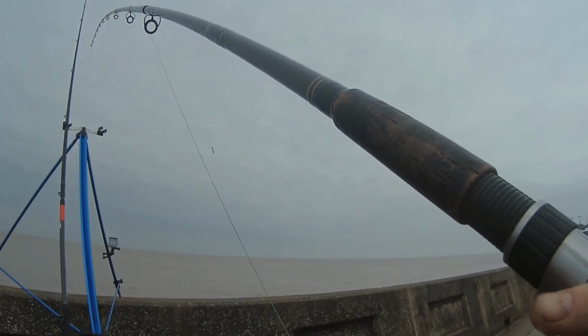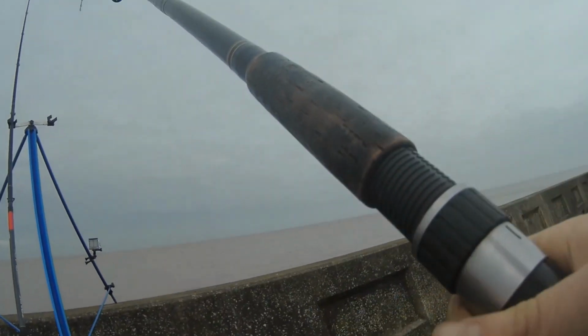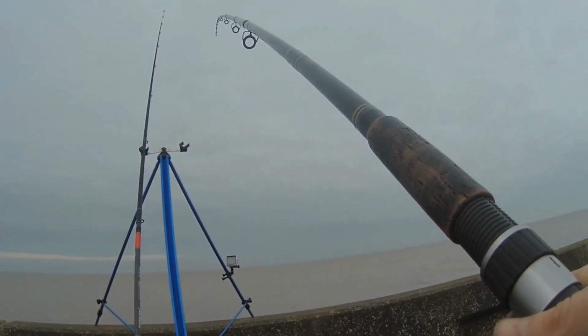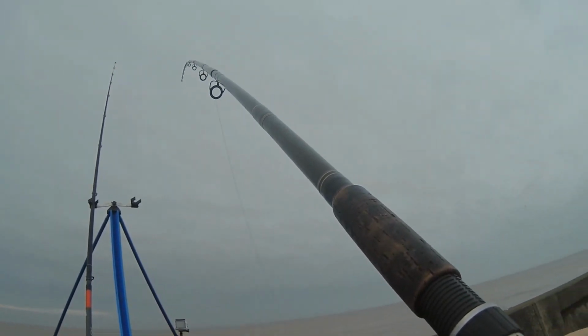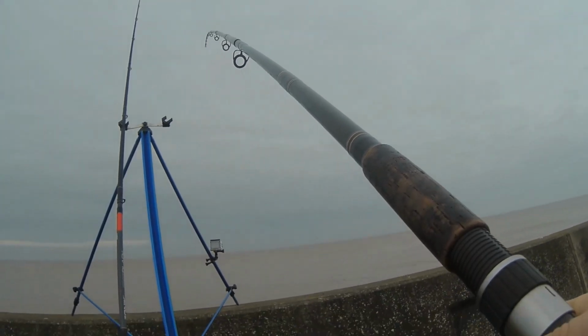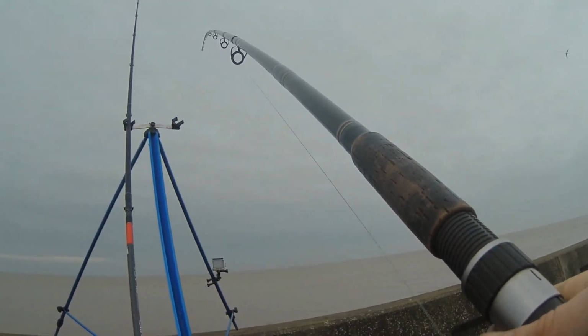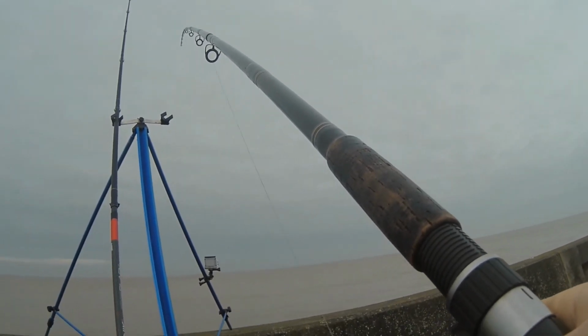Once I'd struck into my third fish of the day, this instantly went very heavy. Now as I was pulling it in, I could feel a lot of weight, and I could feel some small kicks on the line, and I was hoping that I picked up something just a little bit bigger. But to my realisation, when I pulled this in and started bringing it in close, I realised that I dragged Stuart's gear in with me.